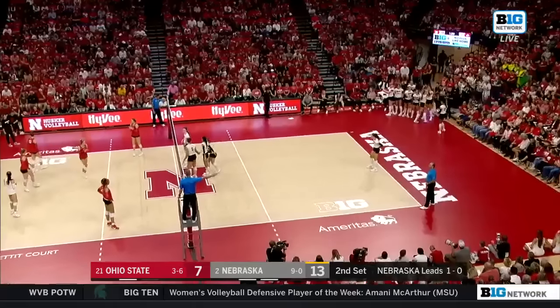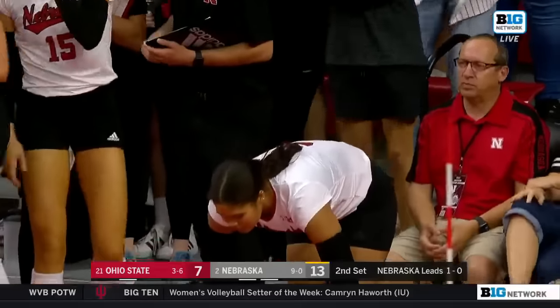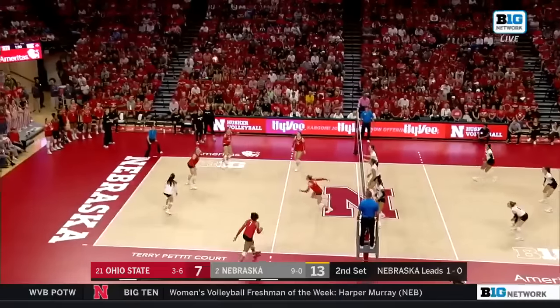Kennedy Orr now back in for Nebraska. She will serve. Out of Eagan, Minnesota, Eagan High School. Starting setter for her high school team when she was in seventh grade.